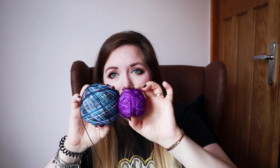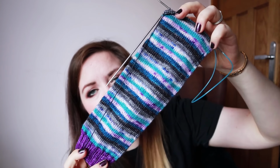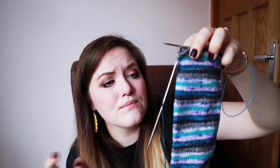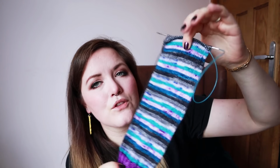Ta-da! This is on her BFL base, because I love a BFL for a sock, which is 75% superwash BFL, Blueface Leicester, and 25% nylon, and it comes with a little purple mini. And yeah, they're super cute. I'm doing 64 stitches on 2.25mm needles, and I will be doing an Afterthought heel, the one where you cut it in, Kirby Werby's Afterthought heel.